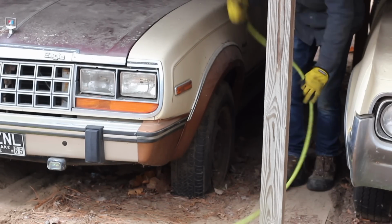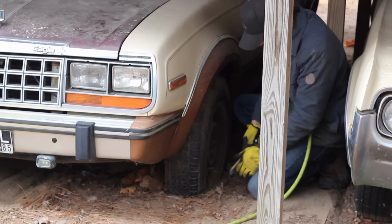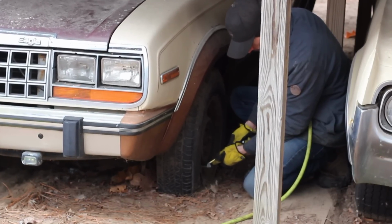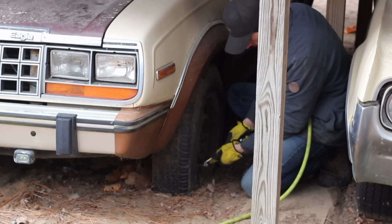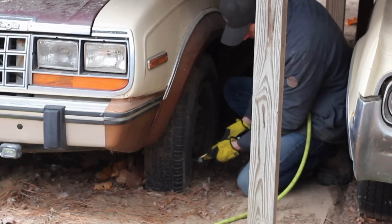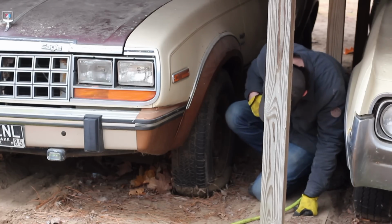All right, let's see if we could get a little air in this tire. It doesn't look like it. I see a hole in there, but we'll try. As long as it could hold it momentarily, which it's holding, or at least it's pressuring up. Oh my gosh, she's going up. Thank Lord Jesus. I'm not going too hard though.